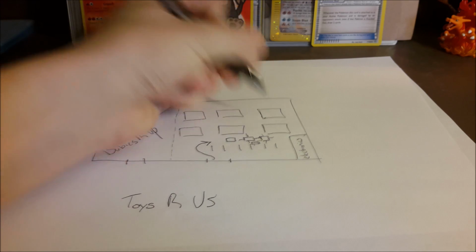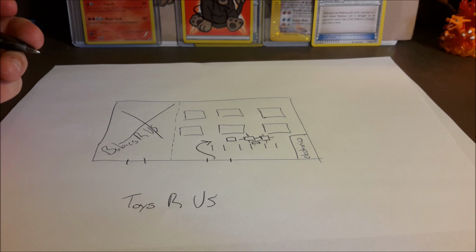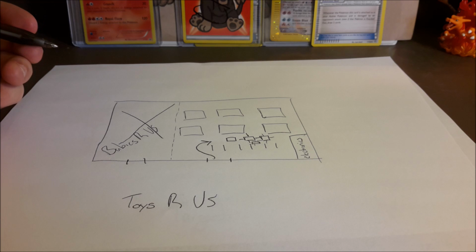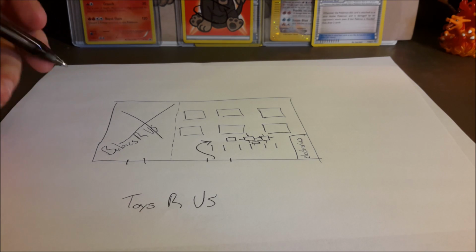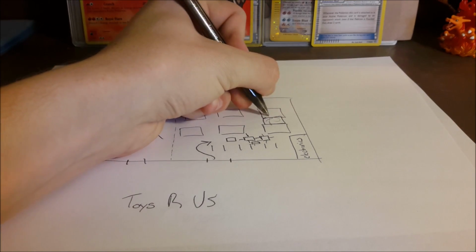And I guess I can mention it with Walmart and stuff too. In the toy section, I think Walmart is the only place out of the ones I've mentioned so far where I've actually found Pokemon toys, and they haven't had a very great selection at all. It's been like 1 or 2. So if you're looking for figures or plushes or anything like the mythical plushes that Toys R Us has, they are usually over here somewhere.